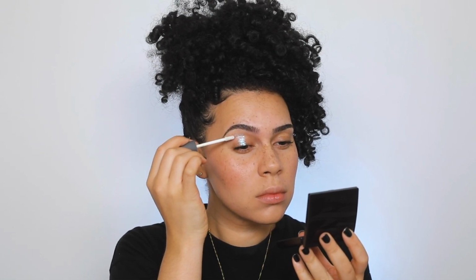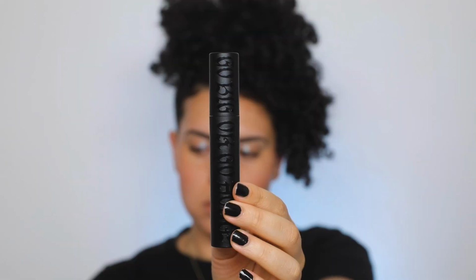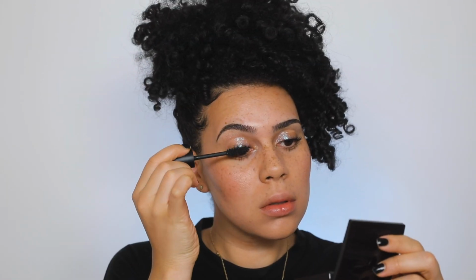Next, I'm using one of my favorites. It's the Pixi Glam Glitter Gel, and I'm just going to use this as an all-over color. It's actually kind of clear. It just has iridescent glitter in it, and it's just beautiful on the eyes by itself.